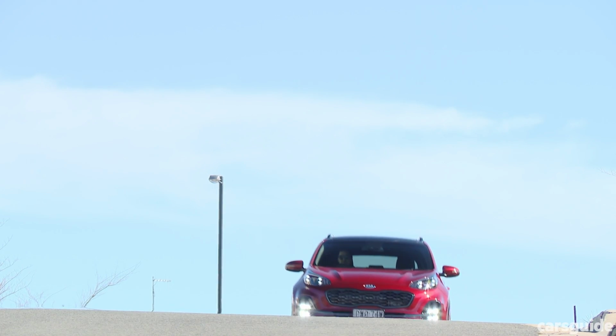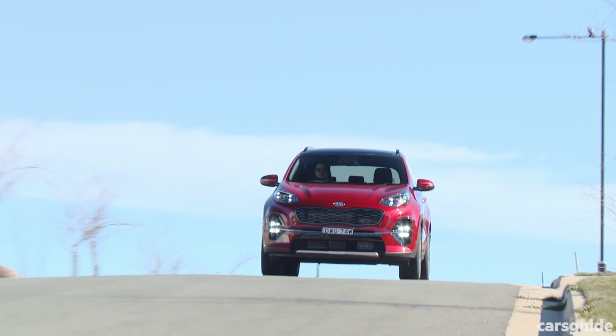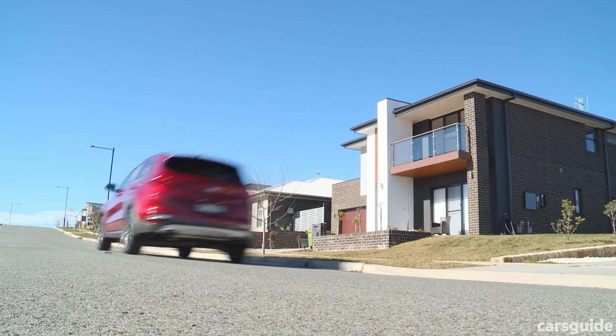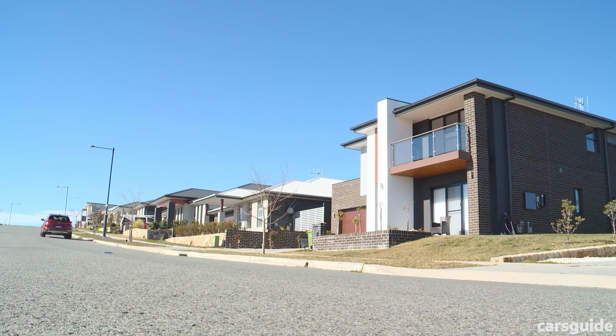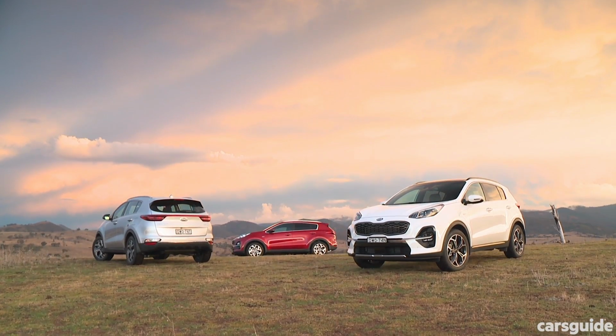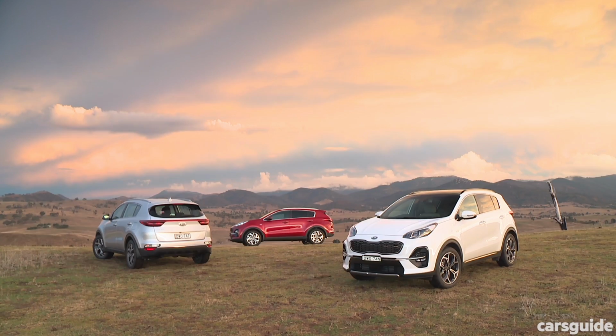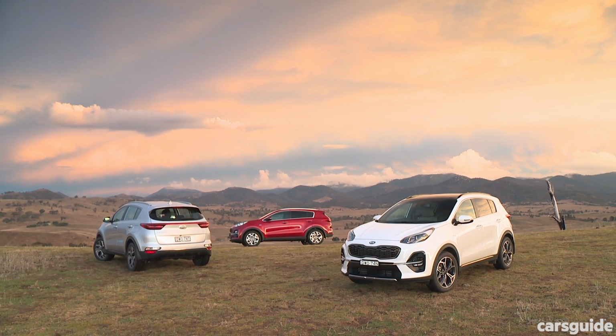So we've got a bit of a handle on how the suspension changes have affected both the main platforms of the Sportage. Those changes aren't very big. There's new shocks all round that are actually tuned to each of the different powertrains. So you've got the 2-litre petrol, the 2.4 petrol, as well as that 2-litre diesel, all slightly different weights. So Kia has tuned each of the shock sets to each particular car, which is pretty cool.